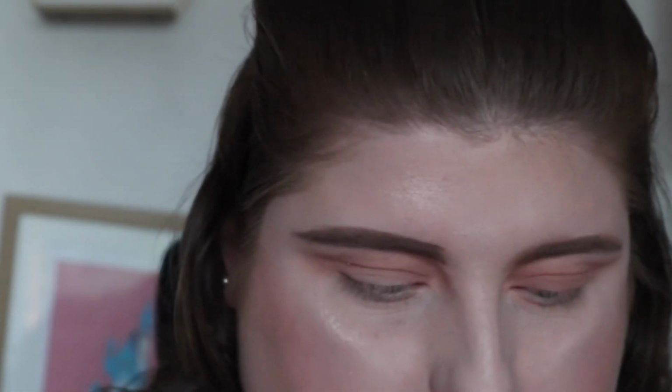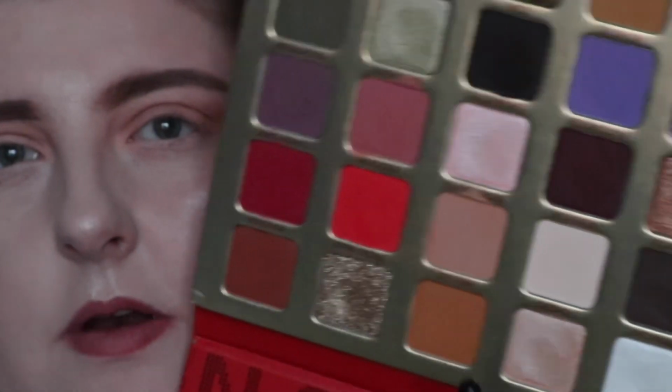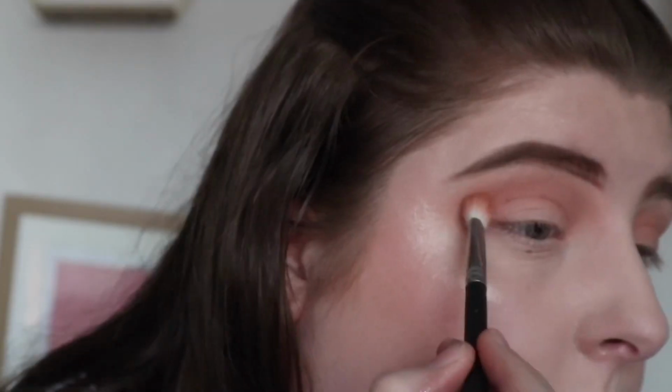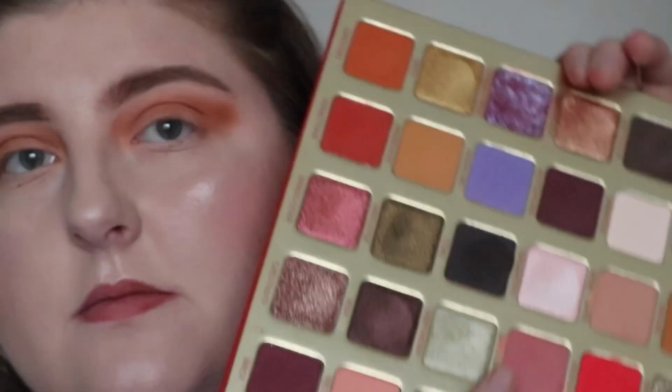Okay, so now I've got that shade on. I'm going to go in with the same brush and I'm going to take the shade, maybe Mould, which is this orangey brown here. I don't know whether to go in with this one or maybe this one. Do I make it a bit more red? Make it more brown? I don't know. I'm gonna go in with Mould first. Okay, I'm gonna go in with the shade Santa Baby now. I'm gonna concentrate this one a little bit more on the outer bit, but kind of all over still.